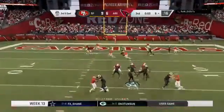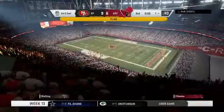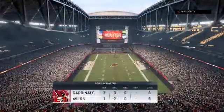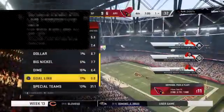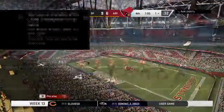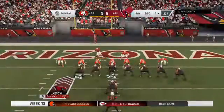Out of the gun, here's Murray. That's incomplete, but there is a flag down, so hang on. A big call coming on 3rd down. And since the penalty occurred in the end zone, only way to get the lead here, of course, with a touchdown. And that's what they're gunning for on 1st and goal.